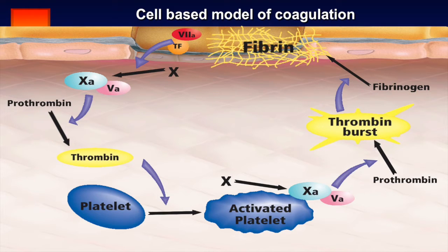So looking at the cell-based model of coagulation, you can see that there's an activation phase leading to the first thrombin generation. Then you activate platelets and you get a thrombin burst, and depending on the size of that thrombin burst, you will cleave a lot of fibrinogen to fibrin and get the fibrin mesh work with activated platelets. That is what we entitle the clot, the normal clotting capability. So this is a very simple way to understand hemostasis. The two important parts are the first, activation. The second part is on top of the platelets you have the thrombin burst, and that's the main part that you need to understand when you're working with coagulation.